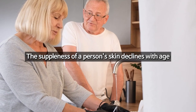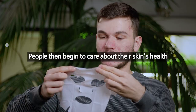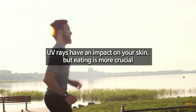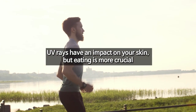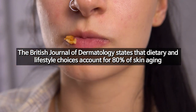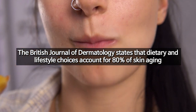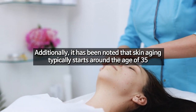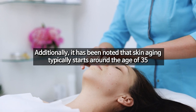The suppleness of a person's skin declines with age. People then begin to care about their skin's health. UV rays have an impact on your skin, but eating is more crucial. The British Journal of Dermatology states that dietary and lifestyle choices account for 80% of skin aging. Additionally, it has been noted that skin aging typically starts around the age of 35.